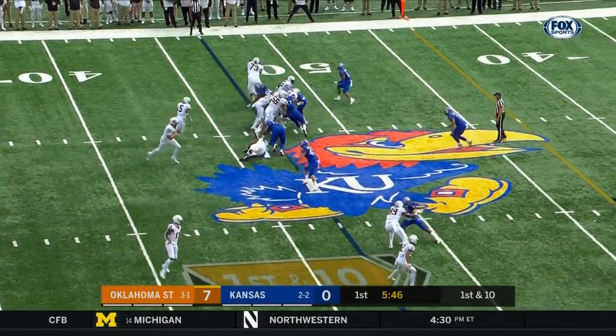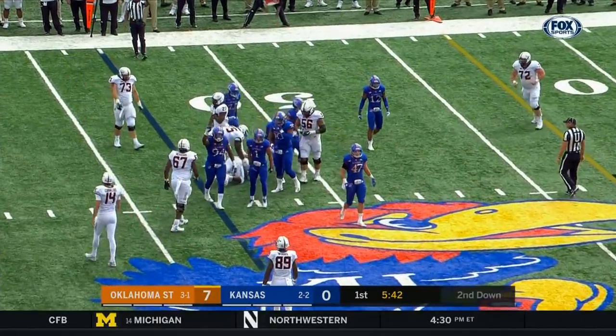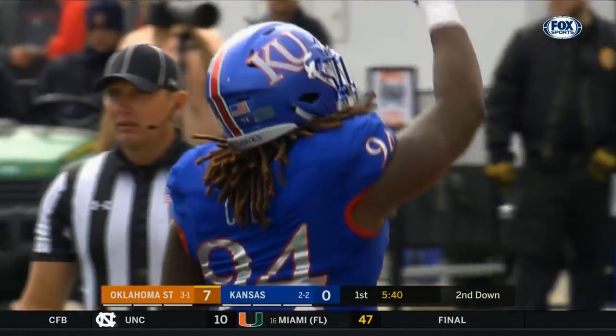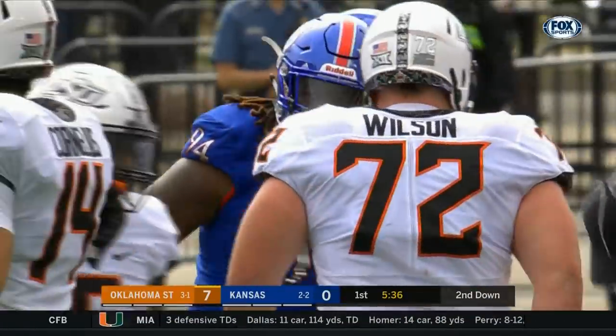Johnson, who just caught the ball, is in motion, but they'll run it. Hill to the left side. They snapped it from their own 47. And a fall forward for a yard or two before Cody Cole is there for the Kansas defense.